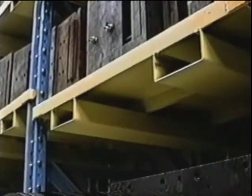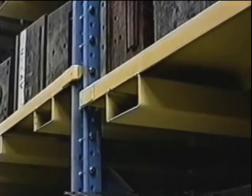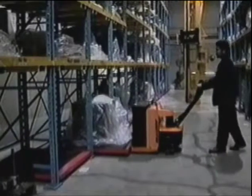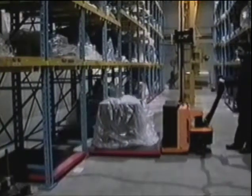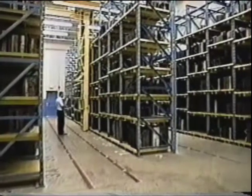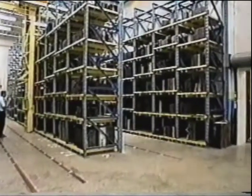Full depth fork entry pockets on the captive pallets to prevent accidental tip over of non-uniformly loaded pallets. Fork pocket size and location can be designed to accommodate pallet jacks if required. Solid steel pallet decks are pre-punched to accommodate tub assemblies. In short, the best designed and built system you can buy.